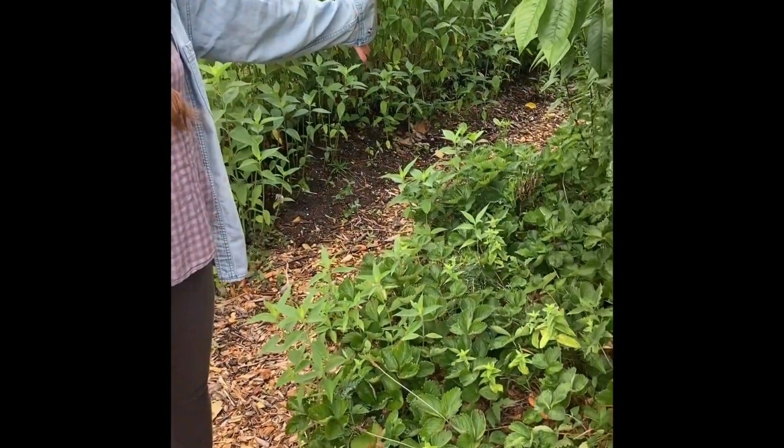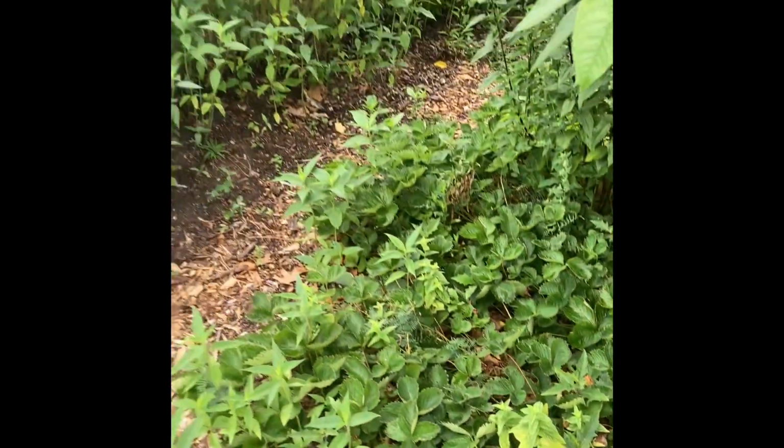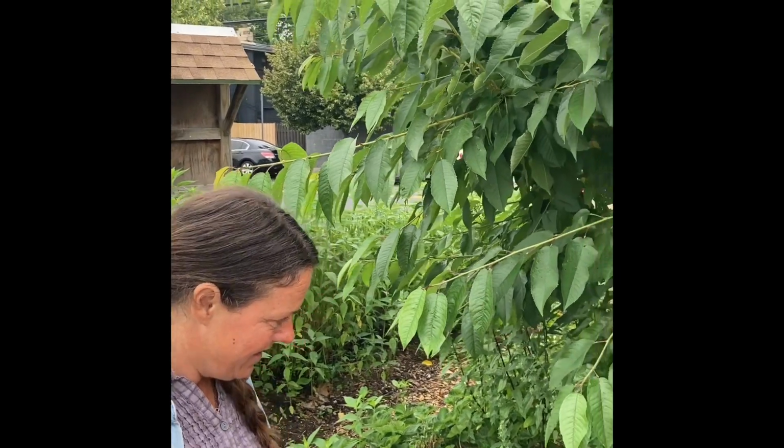Here's our strawberry patch. It's all out of strawberries right now, but we actually were able to harvest about 3 or 4 different times on it, and we had bowls and bowls of strawberries coming out of this garden, and it was great. We were giving it to our neighbors, we were giving it to the food pantry, and they were really yummy. And how about these trees?